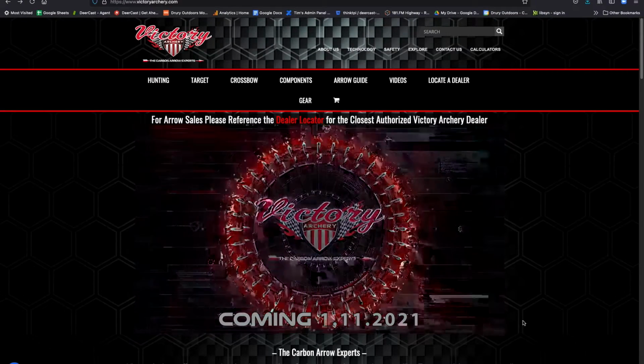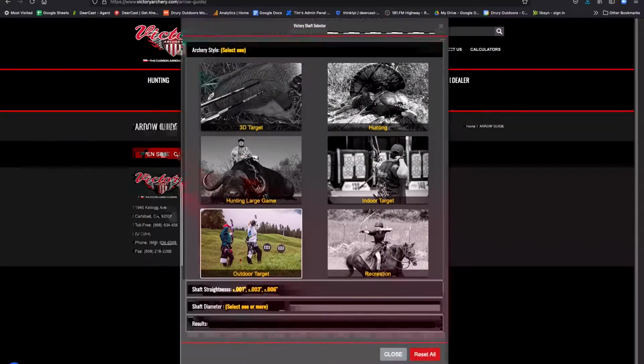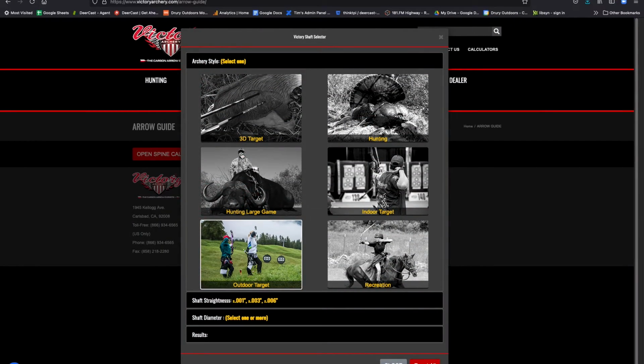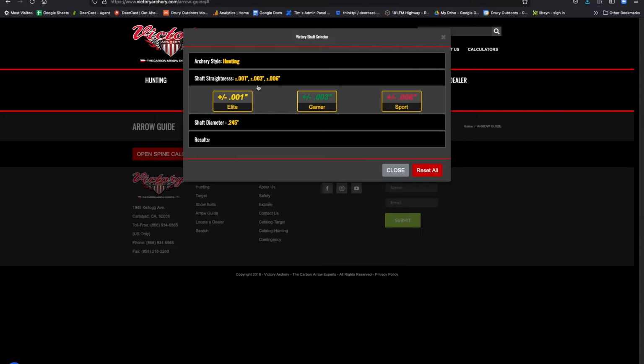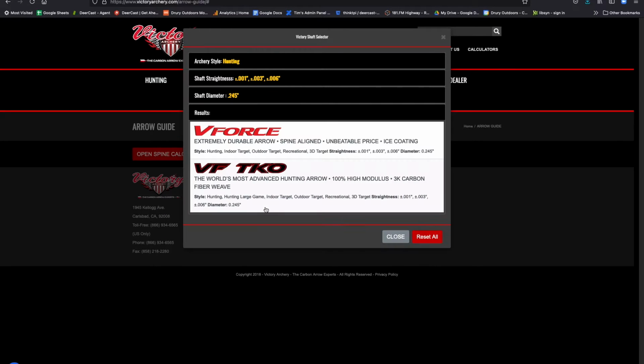And that's one of the things I love about Victory. If you head over to victoryarchery.com and check out their website, you can roll through their arrow selection wizard and make sure that you start with the right arrow. You start out by choosing your archery style, whether it's 3D or target or hunting or even recreational shooting. Pick your style, then your straightness, then the diameter, and then browse all the results that you get back. My weapon of choice happens to be the VF-TKO.